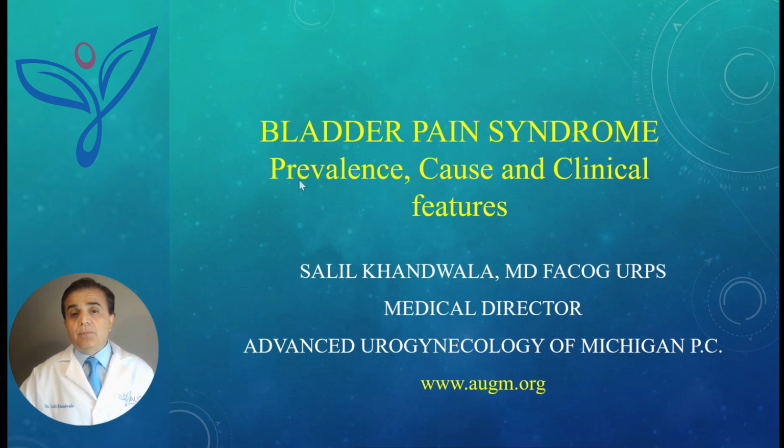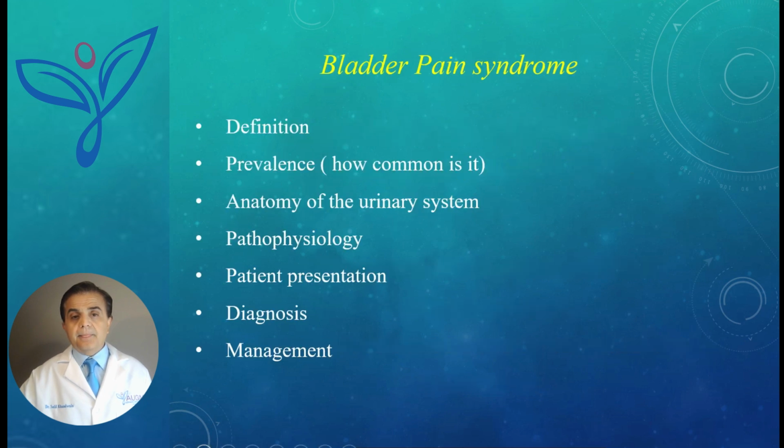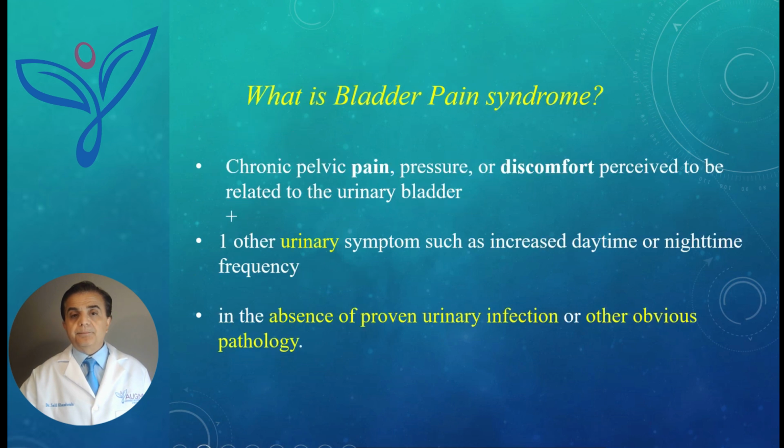So first, let's talk about what it is and how common this condition is. We'll break it up into the definition, how common it is, the anatomy, why this condition happens, what the patients' presenting complaints are, how we make the diagnosis, and finally, the management. Let's talk about the initial part first, and then we'll talk about the management separately.